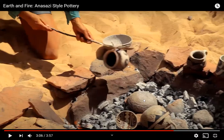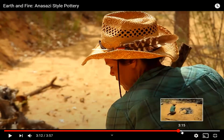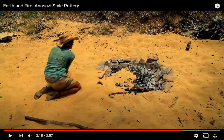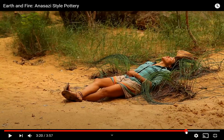And then she's going to fire them again. That first firing was to make sure that they're really dry. And the second firing she did after she decorated them, and here she's throwing that sand over top, because this second firing is going to take a long time. And she showed that in the video with this image, just her relaxing because there's nothing left for her to do.